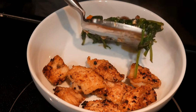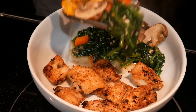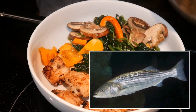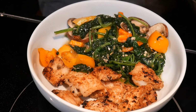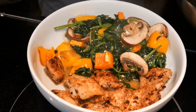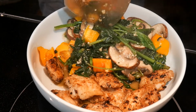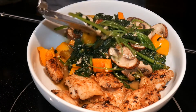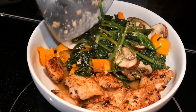I cooked this spinach dish to accompany some fish that I fried earlier. This fish came from my friend Dan's pond. It is a type of bass known as striped bass. I cooked about 8 ounces, and that's just perfect for my wife and I for dinner. The spinach, mushroom, and pepper dish goes very well with the fish. And as you can see, cooking the vegetable as a companion dish to the fish is a very good way to increase consumption of vegetables.